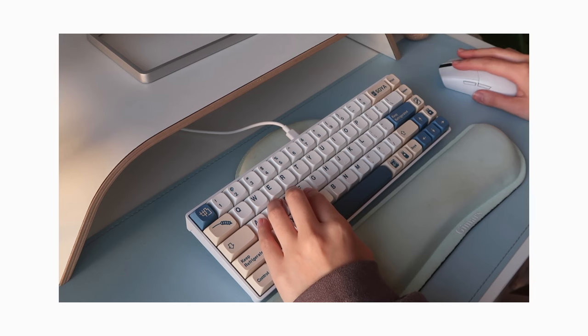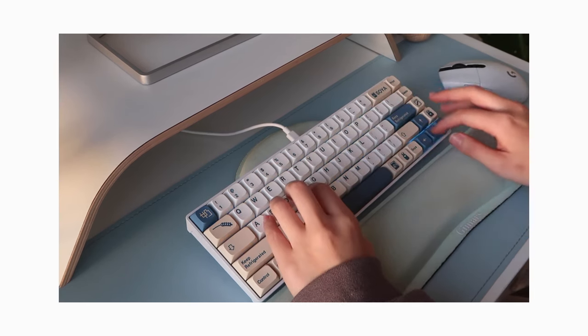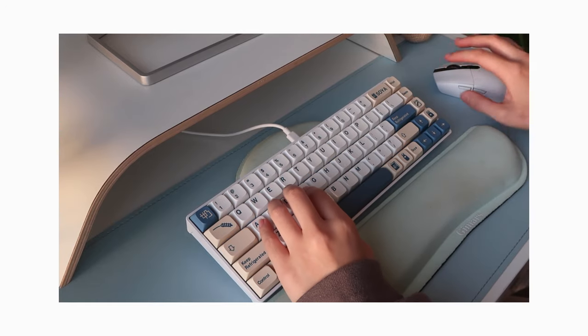This is honestly the highlight of my desk setup, and I think it's why my desk setup is so satisfying. It's because of a mechanical keyboard, and I did a whole unboxing video when I first got this keyboard because I was so excited. I was ecstatic, like a little child.